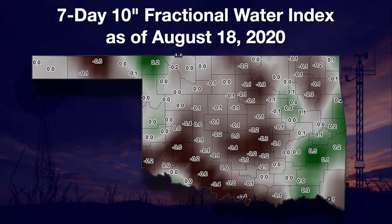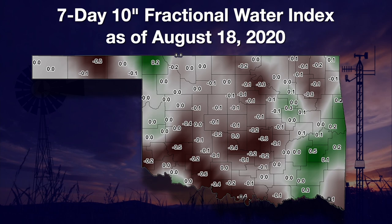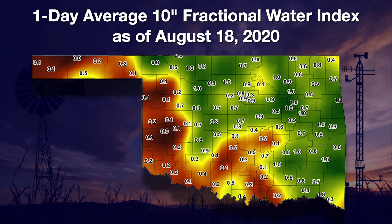Soils are quickly drying up in areas that have missed out on recent precipitation. This map shows the weekly change in the 10-inch fractional water index as of the middle of the week. The browns show drying conditions and the greens show areas that have gotten wetter. Obviously, the browns dominate on this map. The actual index numbers at 10 inches show just where rain is most needed in the state. Remember, zero is the driest end of the scale and one is the wettest.